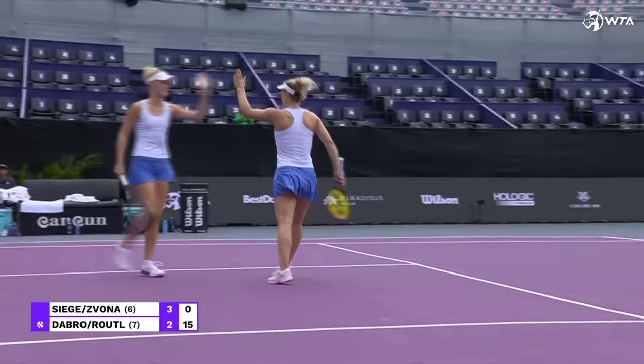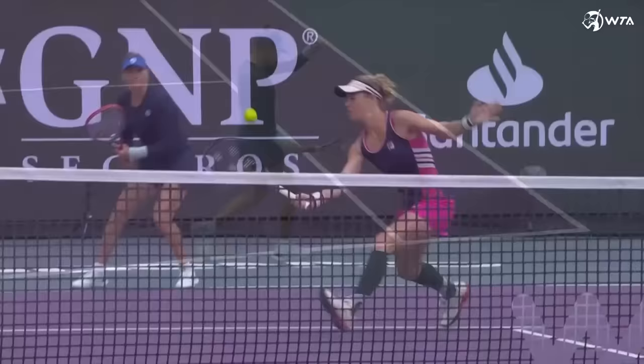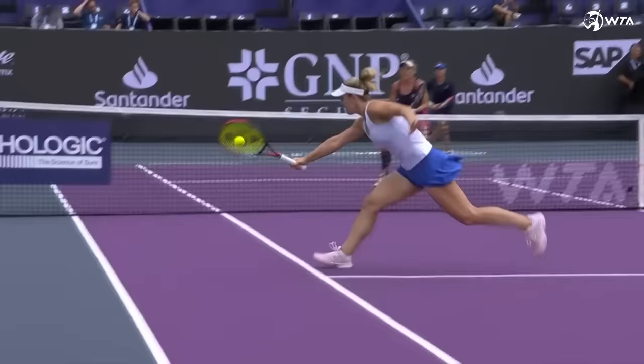Oh, it's a lovely volley that you're least expecting. So many players use the center of the court, which is a great play. You could see Siegemund expecting more of the center, trying to cover that area. And Dabrowski at the last second just saw that line open.